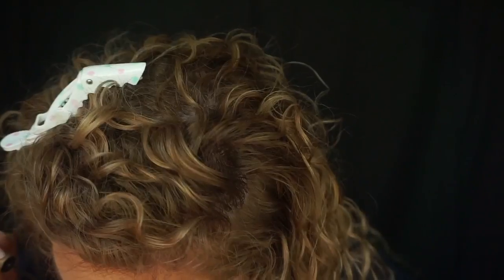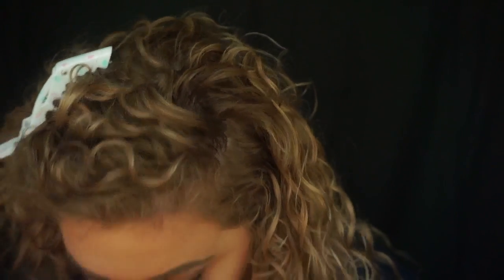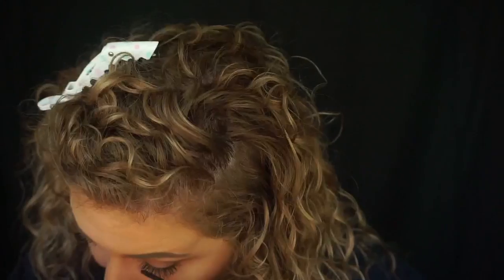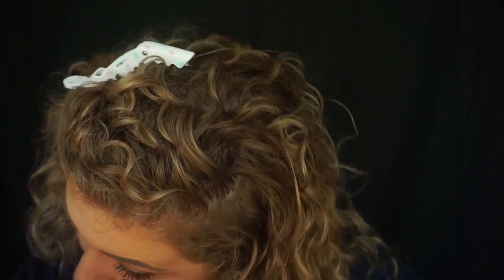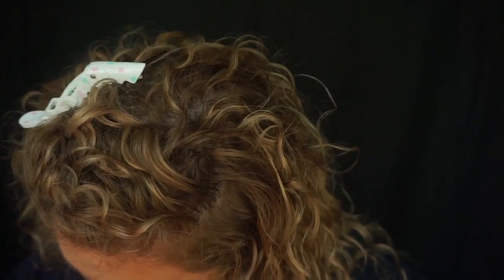Fun fact, I used to cut my bottom lashes in my inner corner, like on my top lashes, because I wanted them to be short, I guess, which is unheard of. I liked the look of short, stubby lashes, so I would cut them.